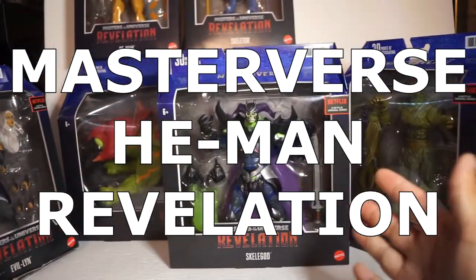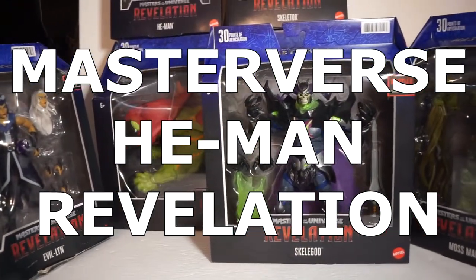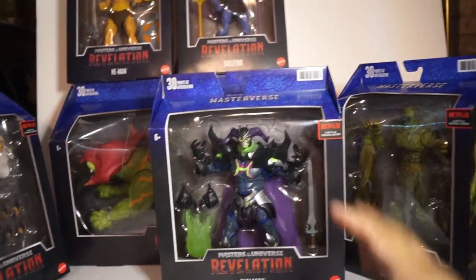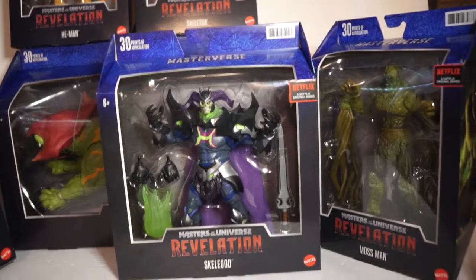So I have a full set of the He-Man Revelation toys. Now some of these are Walmart exclusive at the moment and some of them are Target exclusive, and I'll talk a little bit about each one of them. I found them in the wild.